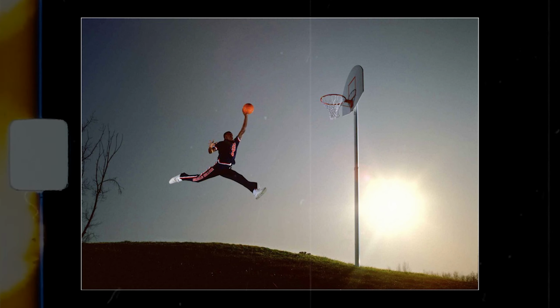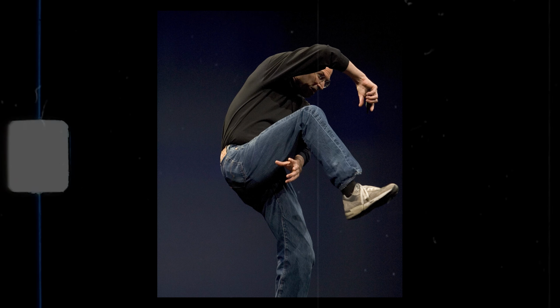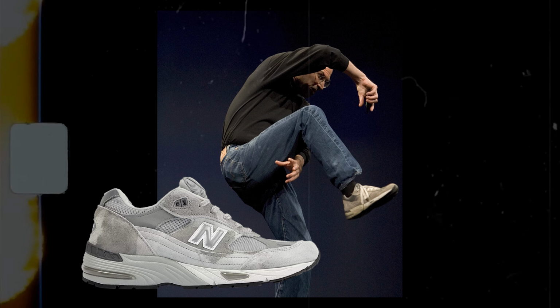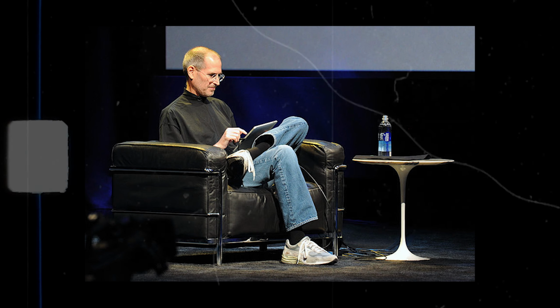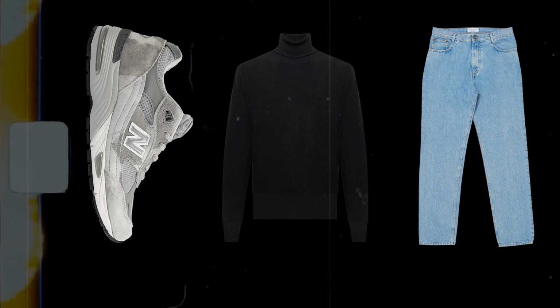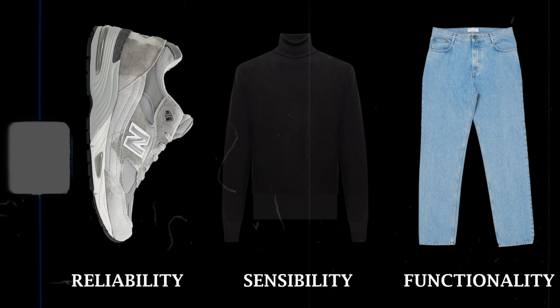The earliest instance was in 1984, in the iconic Jordan logo photo, where Michael Jordan wore white and gray New Balance sneakers. Later, in 2007, Steve Jobs wore New Balance 991s at the release of the first iPhone, a moment that shaped society forever. Jobs often wore New Balance sneakers, along with his blue jeans and black turtleneck. This iconic style combination was a success as it focused on functionality, sensibility, and reliability over flashiness.